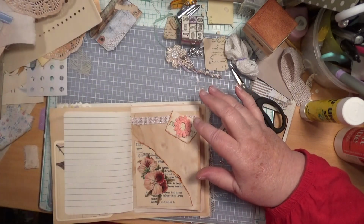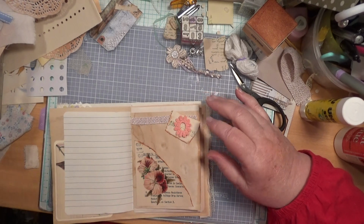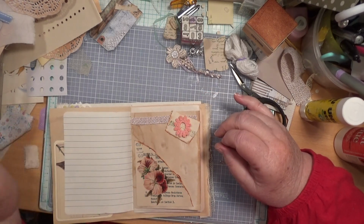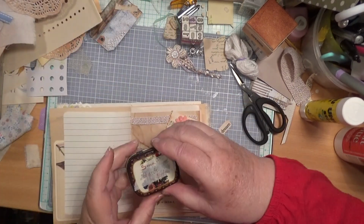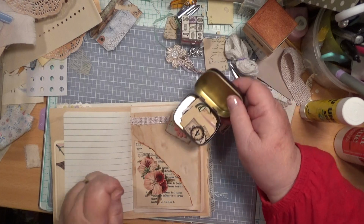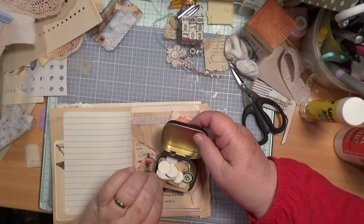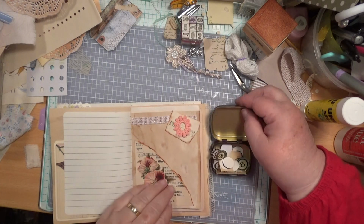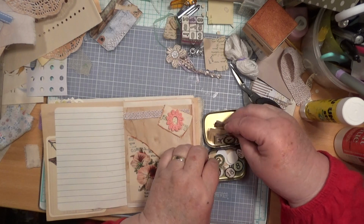I did have some little tiny faces printed off, but I don't know where they are. And I don't think they were small enough to fit behind here. So what have I got to fit behind there? Hang on. I do have a little tin with small things. It says small bits in here. And I've got tiny little numbers. I'll put a number up there. That's where I'm going to put a number in that thing, I think.